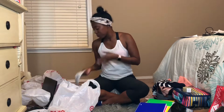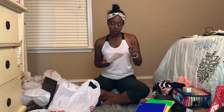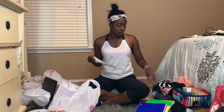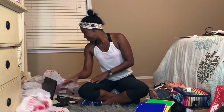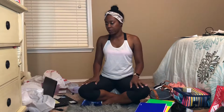More items for me, and my total cost was $42.96. I was charged tax on a few things, and I believe that it was the rope baskets because they were considered cleaning supplies and not school supplies. So they got over on me with that one.